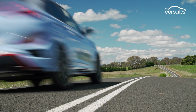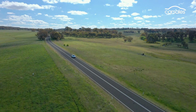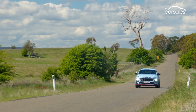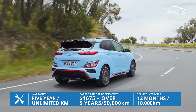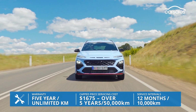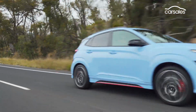Driven in this manner, don't expect to match the claimed combined fuel figure. However, in more sedate use, I've been averaging around 7.5 litres per 100k or so, which is reasonable for a car with this performance potential. In terms of other running costs, servicing is every 12 months or 10,000 Ks and will cost $335 per service for the first 5 years. This is also the length of the warranty period, and coverage is for unlimited kilometres.